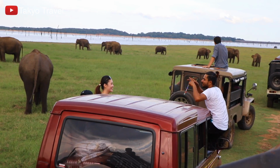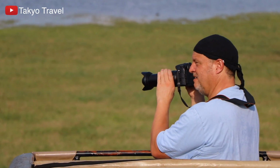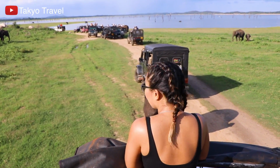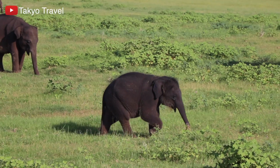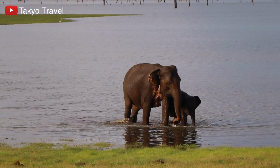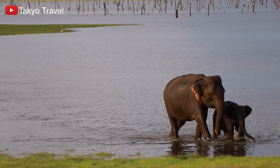All the locals and tourists were very respectful to nature, and never was any animal forced to do anything for the benefits of tourism. It was paradise. We sincerely recommend you add this to your bucket list for Sri Lanka. You can easily book this activity through any accommodation that you will stay at.